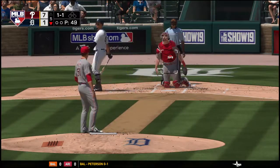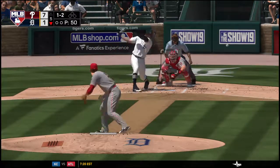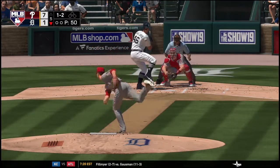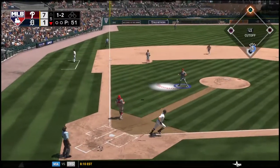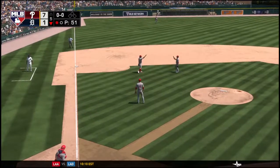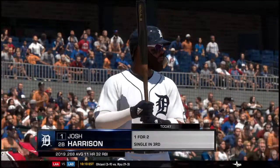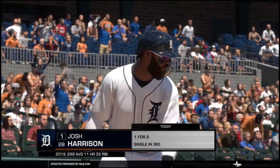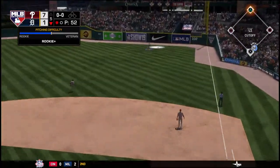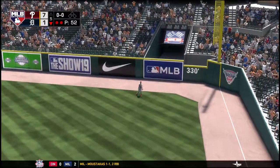A swing and a shot hit down the corner, but this one will bend foul. Had plenty of distance though as it landed in the upper deck. The 1-2. Now a swing and he pops it up, right out in front of the mound. Morin will do this himself, and that's the first out. The batter, number 1, second baseman, Josh Harrison. So it's back to the top of the order now, and the ever-versatile Josh Harrison digs in. Hit in the air to right field. Harper is back in plenty of time to put this away, and there are 2 gone.